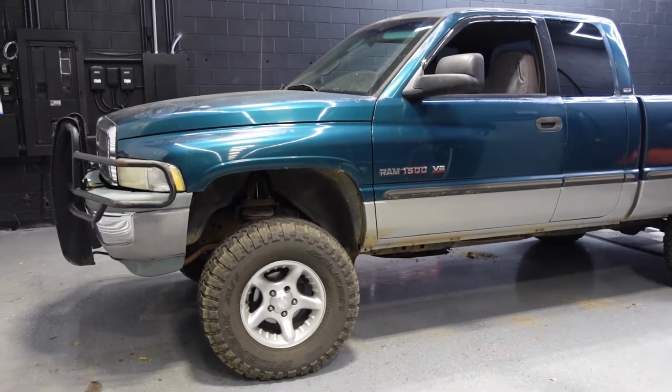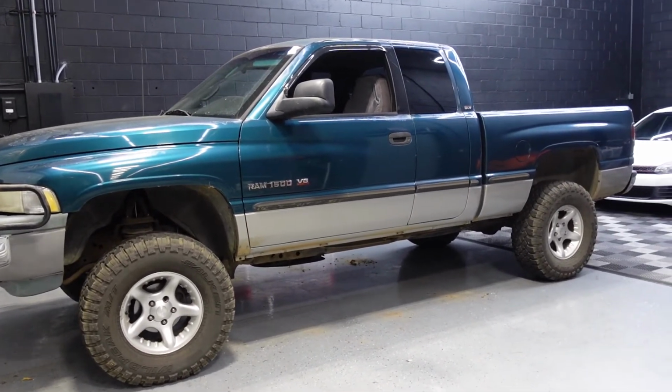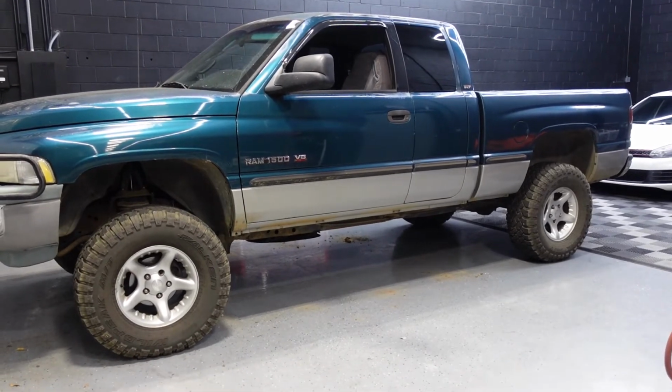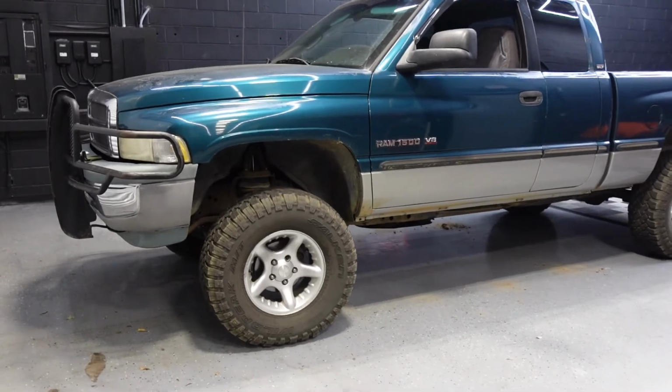But I want to show you guys some mistakes that I made when I did buy this truck. I didn't plan on buying this truck, so that's what led to some of the mistakes that I made when I bought it. But we'll go ahead and go over those now.